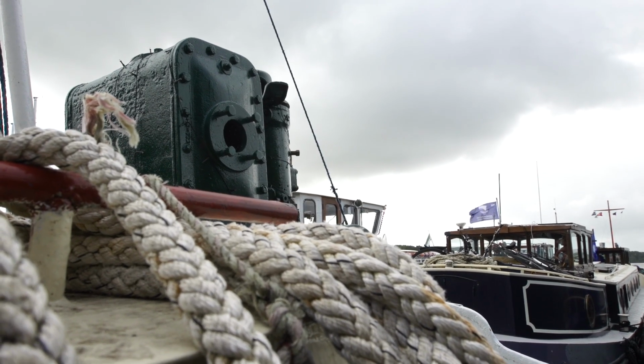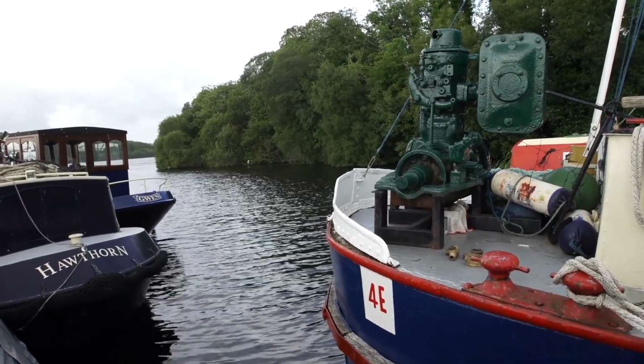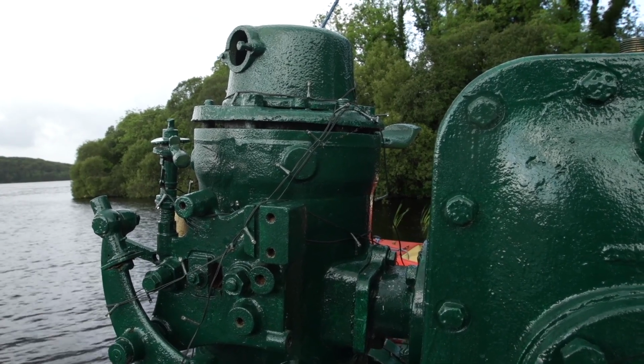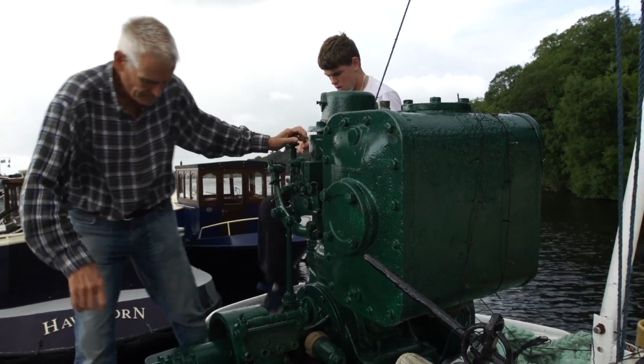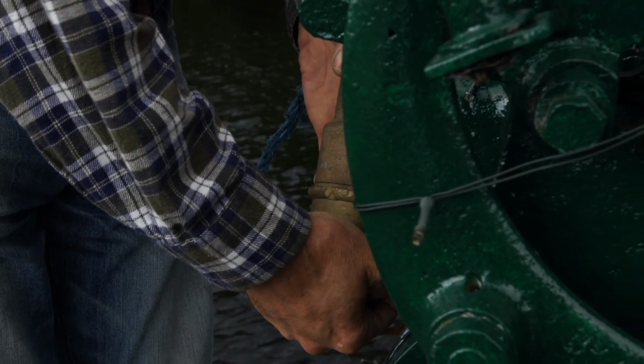The engine on the bow is a single-cylinder Swedish Bolinder, from the start of the 1900s, and these engines were put in barges in this country, and lots of them in England as well, right up until the late 1930s, and then more modern engines took over. The Bolinder that's on the bow of 4E at the moment is part of a collection that was donated to the Heritage Boat Association for their use and study, I suppose.